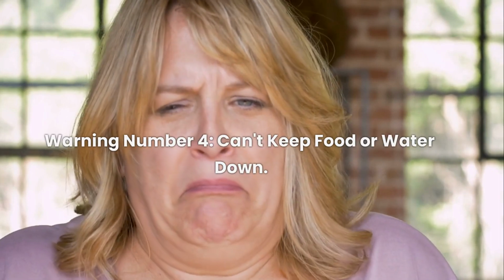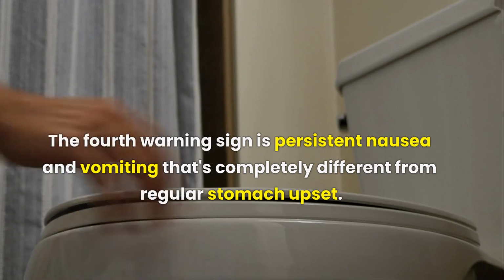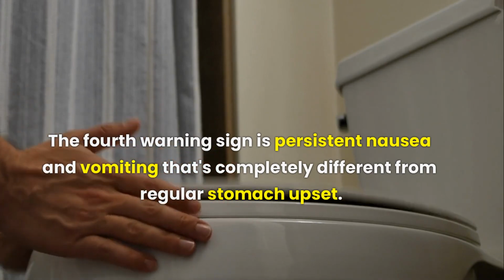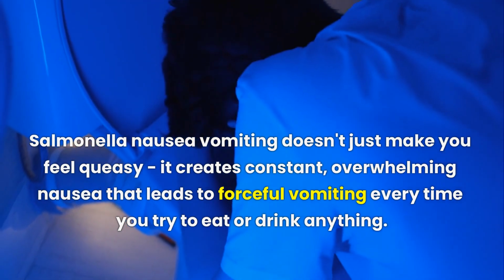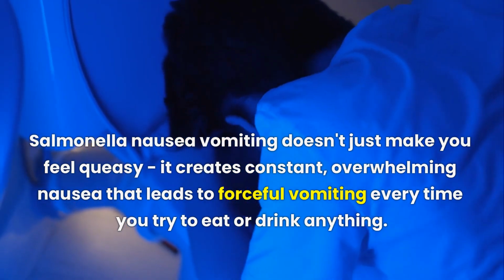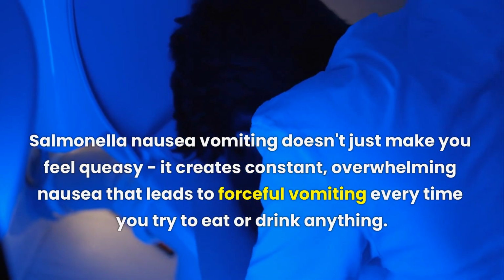Warning number 4, can't keep food or water down. The fourth warning sign is persistent nausea and vomiting that's completely different from regular stomach upset. Salmonella nausea and vomiting doesn't just make you feel queasy. It creates constant, overwhelming nausea that leads to forceful vomiting every time you try to eat or drink anything.